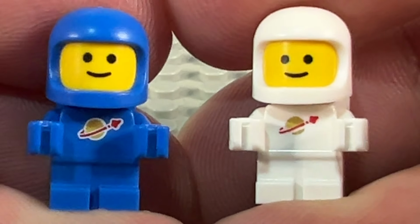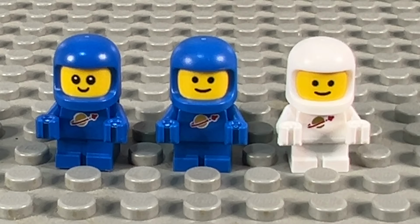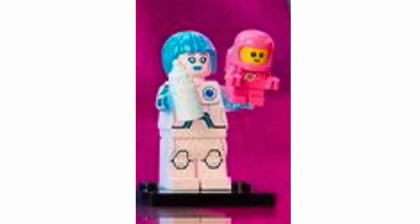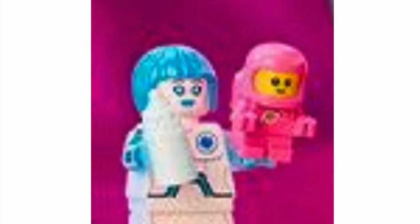And then similar for comparison, we've got a close-up here of our white and our blue spaceman. We now of course also know that we are going to get a pink space baby in May with the next collectible minifigure series, and that's going to be like the original one with the baby face on it, and the figure's title is Space Nurse with Pink Space Baby.